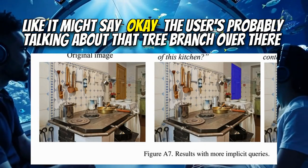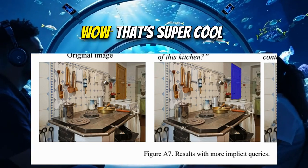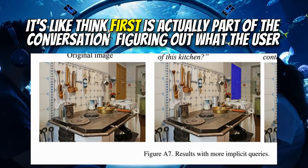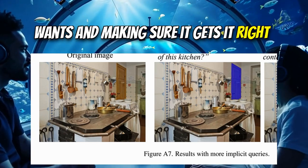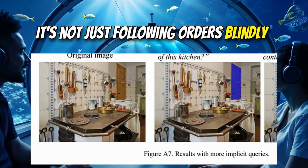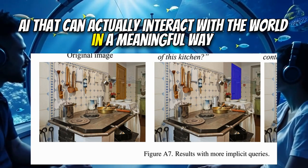Like it might say, okay, the user's probably talking about that tree branch over there. Segment the branch. Wow, that's super cool. It's like ThinkFirst is actually part of the conversation, figuring out what the user wants and making sure it gets it right. It's not just following orders blindly. Yeah, and that's a huge step towards building AI that's smarter and more adaptable, AI that can actually interact with the world in a meaningful way.